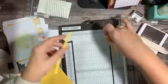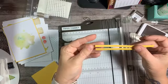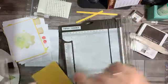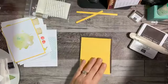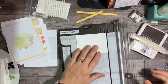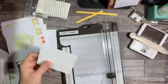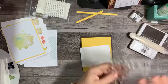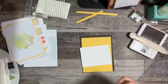Sometimes it's wise to hang on to these little pieces here, because you never know when you're going to need a little strip of that yellow to put as a little accent on a card. Okay, so there's that. That's going to go on the top of that. Then I have a piece of basic white, and this is 4 by 3. Now, I'm not sure if I'm going to cut that down or not, but we're going to do some stamping on that. I'm going to grab my little banana and a block.